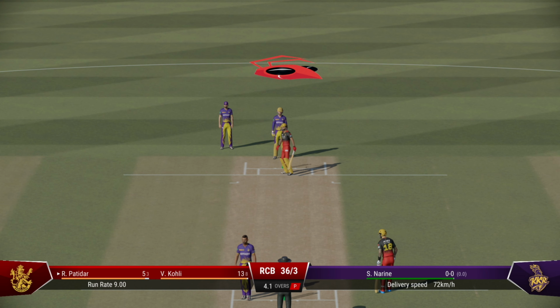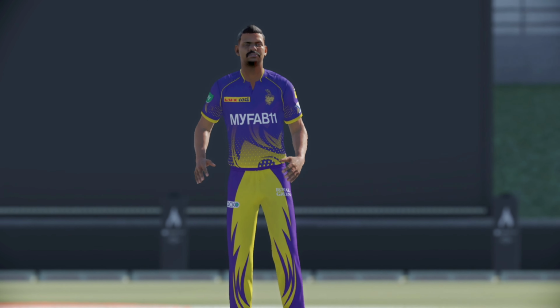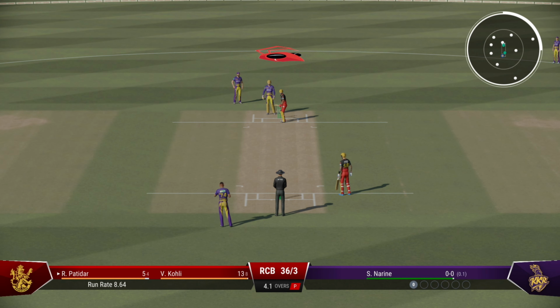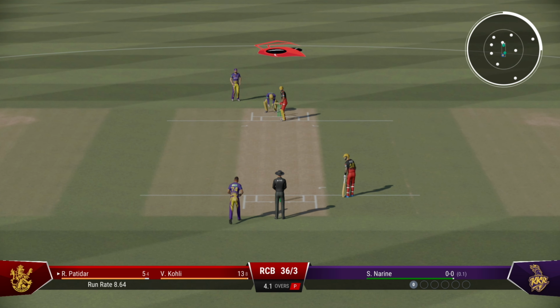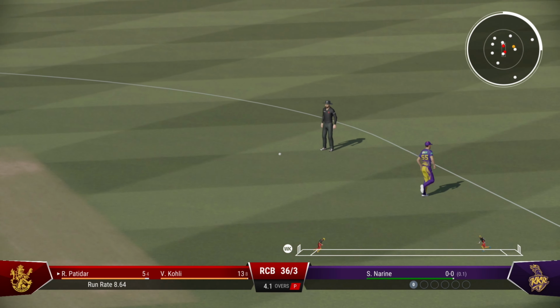Big edge. Time to keep the pressure on now. Great last ball to find the edge. It's just a case of finding the same spot. Yep. Great shot.